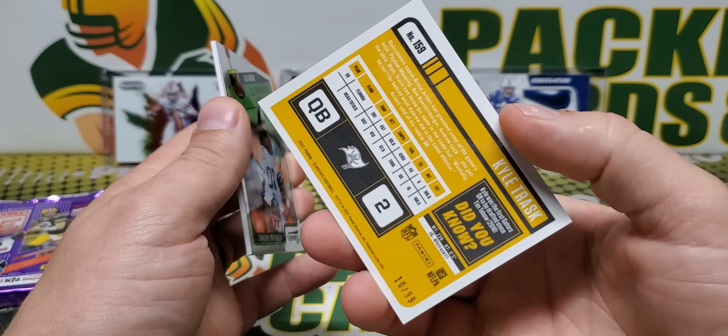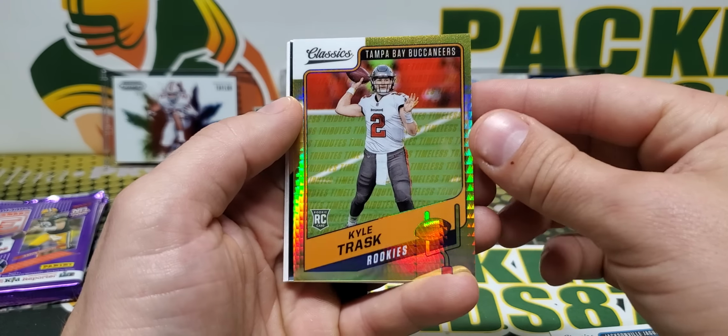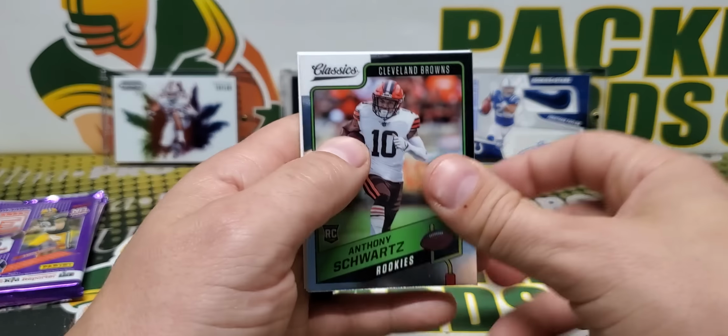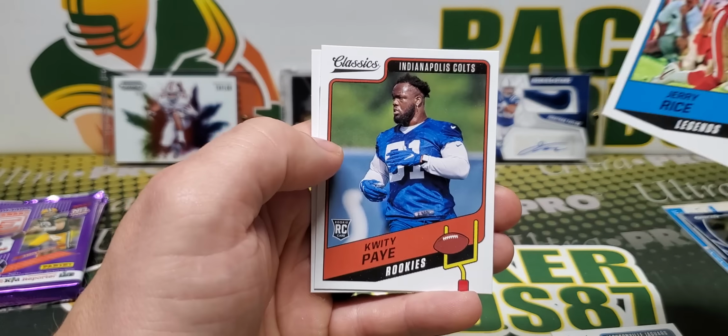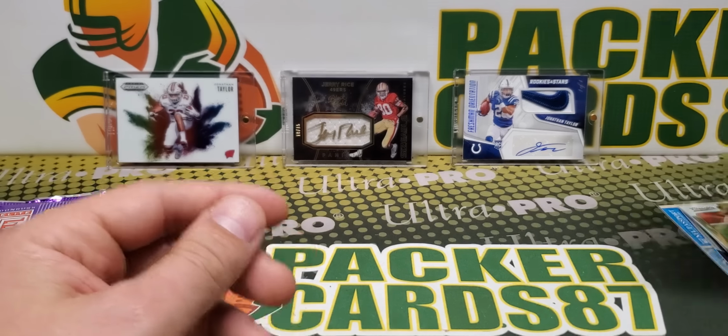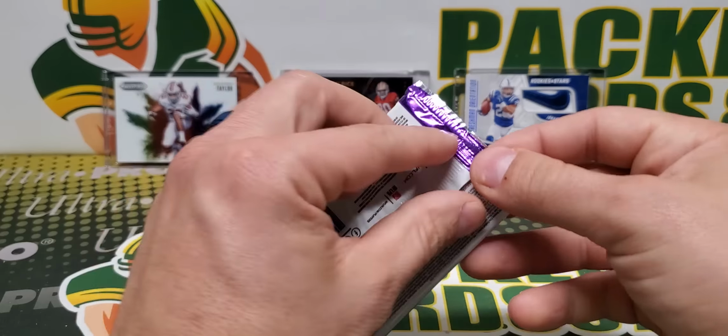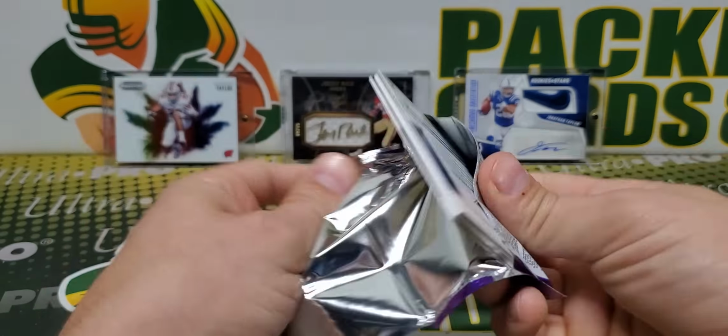Holy cow. 10 out of 99. Nice. Anthony Schwartz. Jerry. What up, dude? Kwity Paye and Kellen Mond. I want to get these sleeved up right away. Dude, that's cool. The ETN is sweet. That Trask is awesome. So, yeah, no name rookie parallel, 7 out of 10. All right, so what we got left in this one is two packs of Elite 2022.